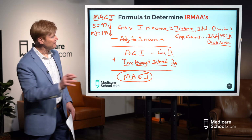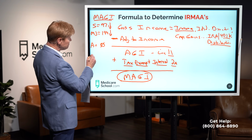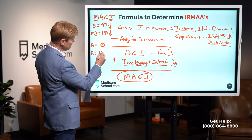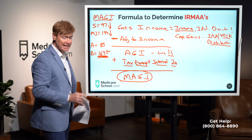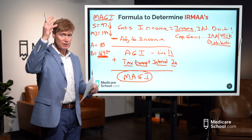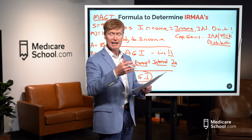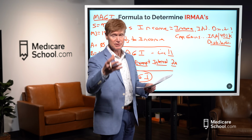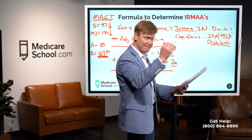For those people who stay below the thresholds, remember Medicare Part A was $0. Part B this year was $164.90. So as long as I'm below the threshold, that's all I pay for my Part B. I do not have any kind of an IRMAA. But if I'm going to be above 97 or the 194, now I have IRMAA. So let me show you the schedule. I'm just going to use married filing jointly. If you're single, you can take these numbers and very simply cut them in half. So we go through these 5 different levels of IRMAAs.